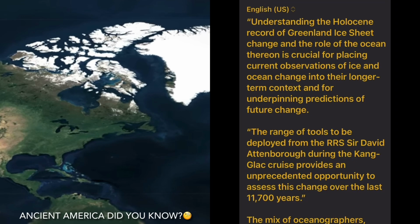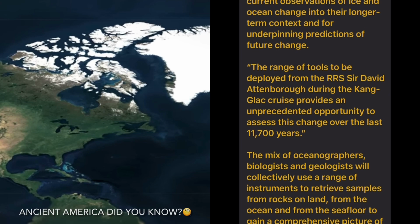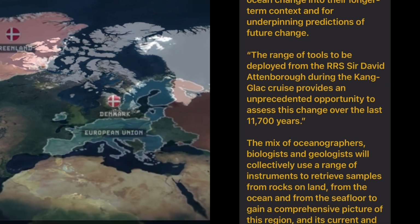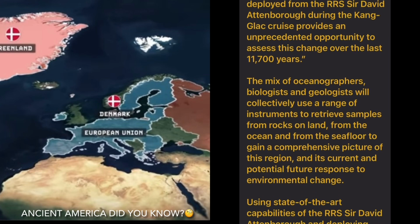Understanding the Holocene record of Greenland ice sheet change and the role of the ocean thereon is crucial for placing current observations of ice and ocean change into their longer-term context and for underpinning predictions of future change. The range of tools to be deployed from the RRS Sir David Attenborough during the Kang-Glac cruise provides an unprecedented opportunity to assess this change over the last 11,700 years.